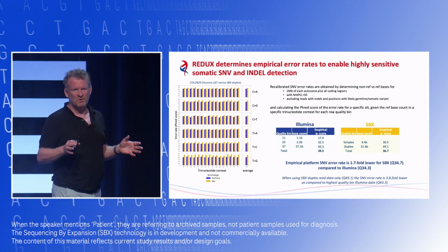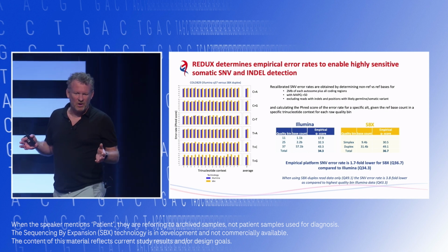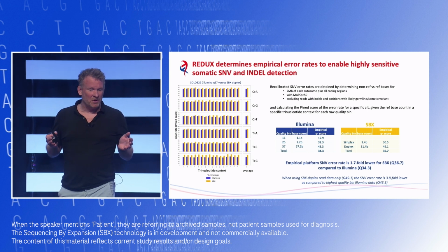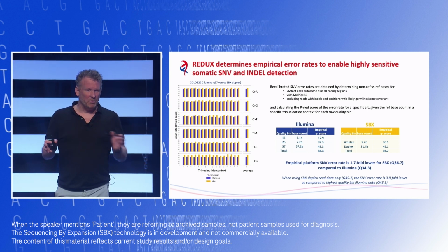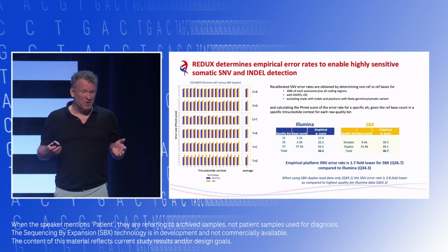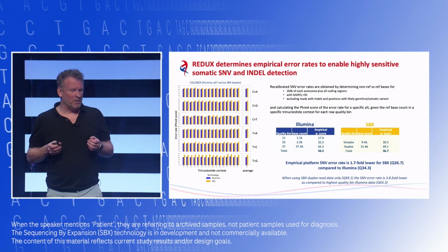And if you apply this tool, which is completely independent of any of the tools that Roche uses, we actually find the Phred score for simplex for SNVs of 30, and for the duplex reads, it goes up to 50. And if you compare the two platforms and consider all the data, we do see that the empirical platform SNV error rates are lower than on the Illumina platform.